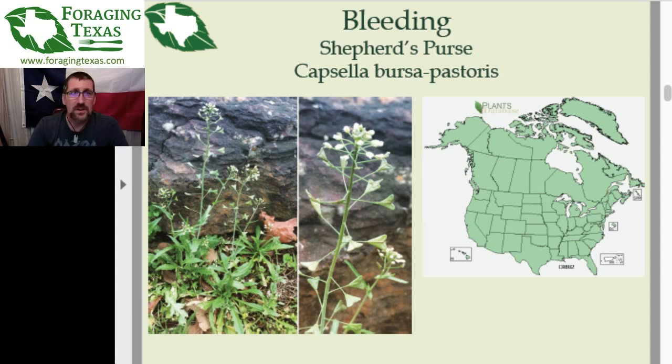So the flower cluster is going to be at the very top of the stem, and then below it will be seed pods of different levels of maturity. The lower down on the stem you go, the more mature the seed pods will be. As the stem is growing, it's producing new flowers and new seed pods.